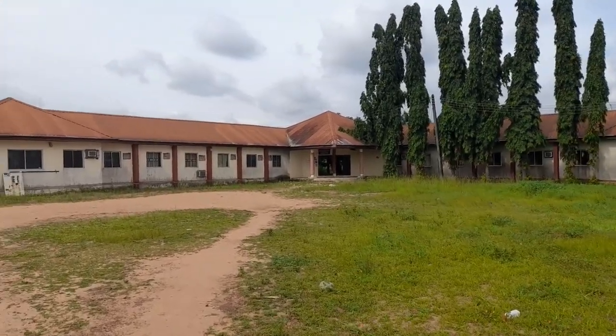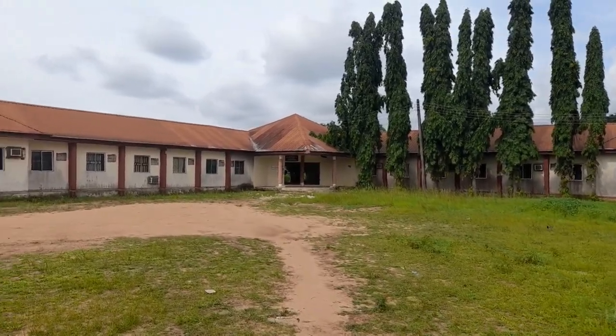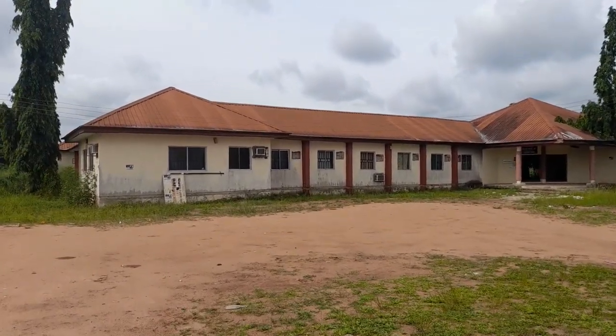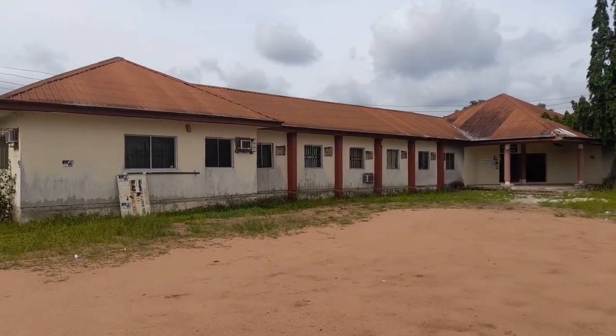Department of Biomedical Engineering. I cannot get closer, guys, but this building is the Department of Biomedical Engineering. You can get closer, so if you come to FUTO, you can come and check it out.